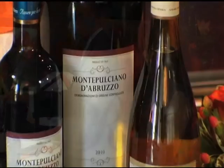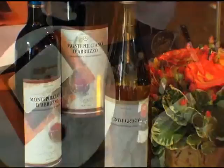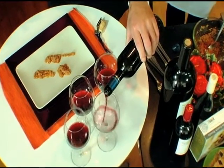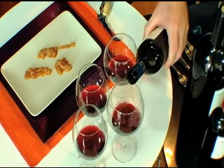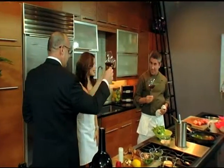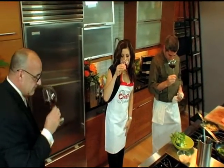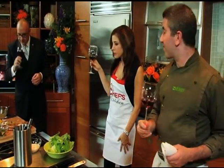And what are we tasting here today? This wine we're tasting right here is a Montepulciano d'Abruzzo. It's from central Italy. It's a very fresh fruit wine, and it will go perfectly with the lamb dishes that you have here. So it's a natural pairing with lamb. Natural. Cheers to Chef Solomonov, to Rastelli, to the Chef's Kitchen. Delicious.